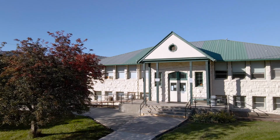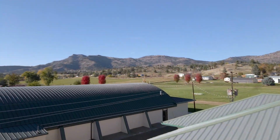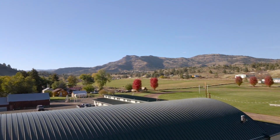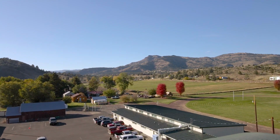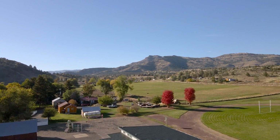Add into that, the children here are the future of Monument, and so we want to give them the very best education and learning environment in which to grow, because they will be the future of this town. So it's a very important investment, not just for today in their education, but for the future of the community here.